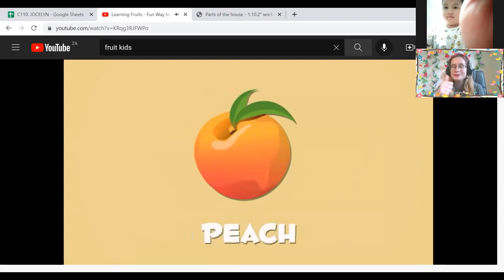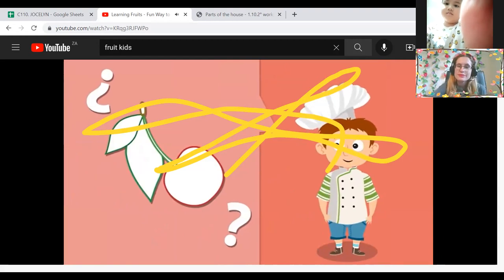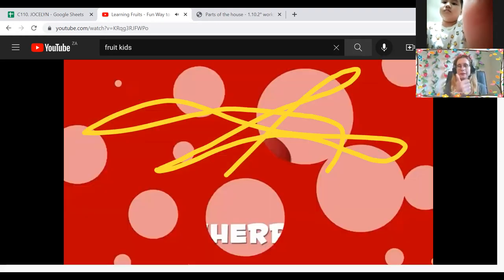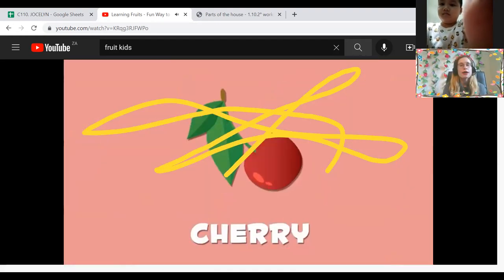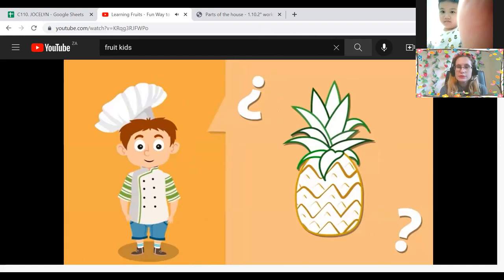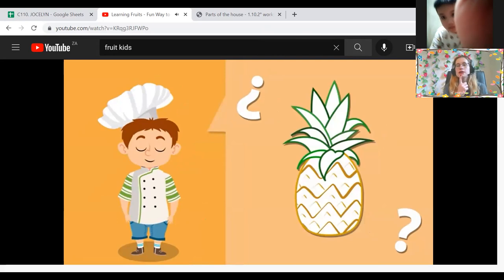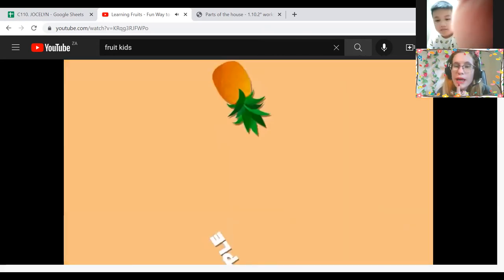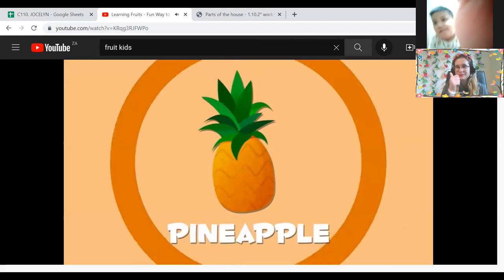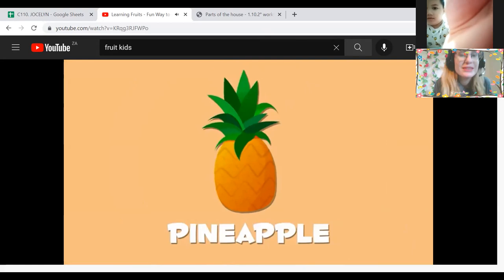I love peaches! This fruit is small and has a dark red color. Do you know what it is? Cherry! Cherries are delicious! Here we have another tropical fruit. Its peel is hard and brown. It's yellow on the inside. Pineapple! What fruit is it? It's a pineapple! Say it with me! I love eating pineapple for dessert!